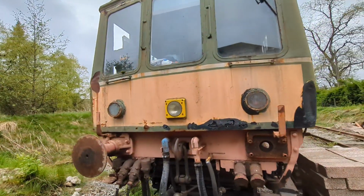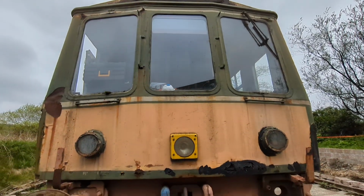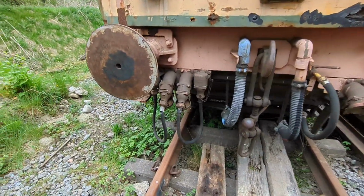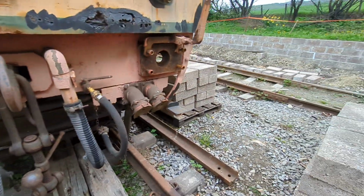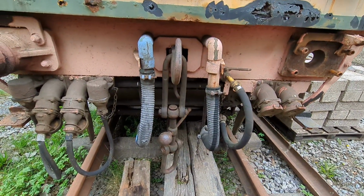On the front of the unit are the head code, destination board and marker lights, which can show white or red depending on direction of travel. On the buffer beam are the 2 multiple control jumpers, and on the opposite side the corresponding receptacle. Multiple operation is of the blue square type, allowing connection to most of the other first-generation DMUs. Either side of the screw coupling are the vacuum pipes and the air control pipe.